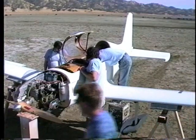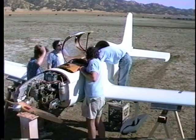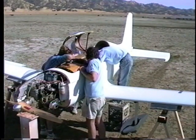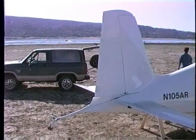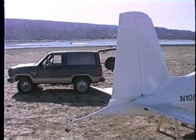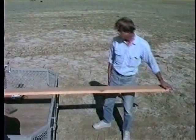4 bolts hold the wing onto the fuselage, but there are control cables and brake lines that have to be disconnected. We don't have much time before dark, and we don't want to leave it out here tonight. We've got to get it on the trailer, but this borrowed one wasn't made for airplanes.